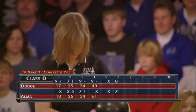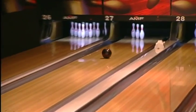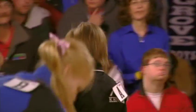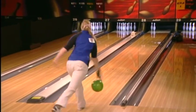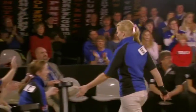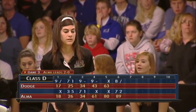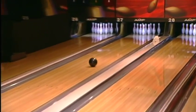So a 7 on the double for the Dodge Pirates now in the left lane. A spare here is going to give them a very comfortable lead. They really have to fall off the beaten path to keep the door open enough for Dodge to hang around. Alma team bench there. And good coverage there by the Pirates. Lycus gets the spare, keeps them close. They were down by 17, but after that spare in the Alma Open, cut it back down to 7.